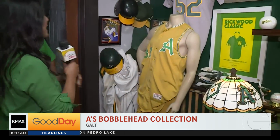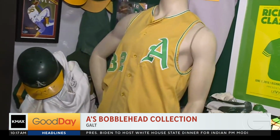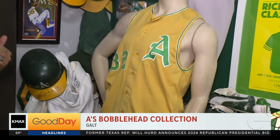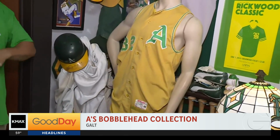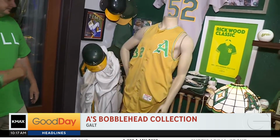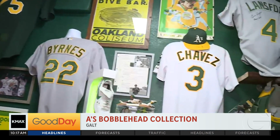This is an old one. I love that this is like no sleeves on this one. That's an old jersey. Yeah, this is an old vest. So when Charlie Finley bought the A's, he bought them in Kansas City. This is from the Kansas City A's, and he wanted to be anti-Yankees and make noise and stuff. So he went green and gold. This is the beginning of green and gold. This is one of the first uniforms, from the first year when they converted over.